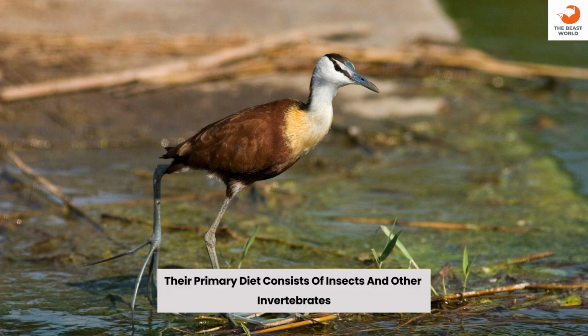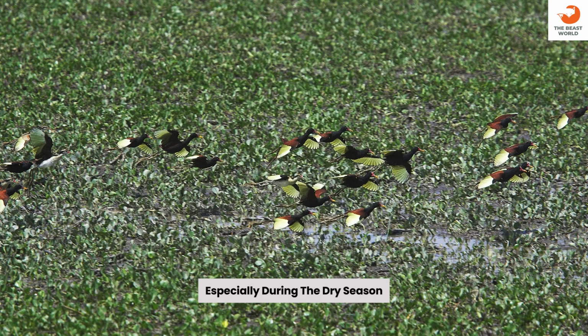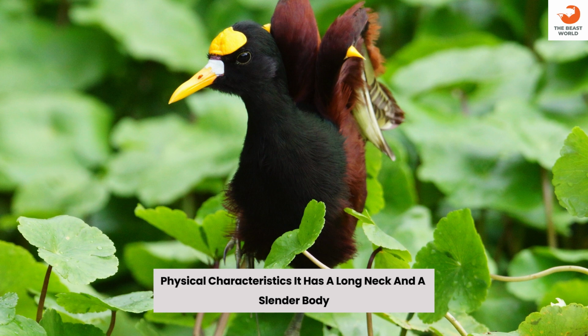Their primary diet consists of insects and other invertebrates. Madagascar jacanas can often be seen hunting for small fish, especially during the dry season. Physical characteristics: it has a long neck and a slender body.